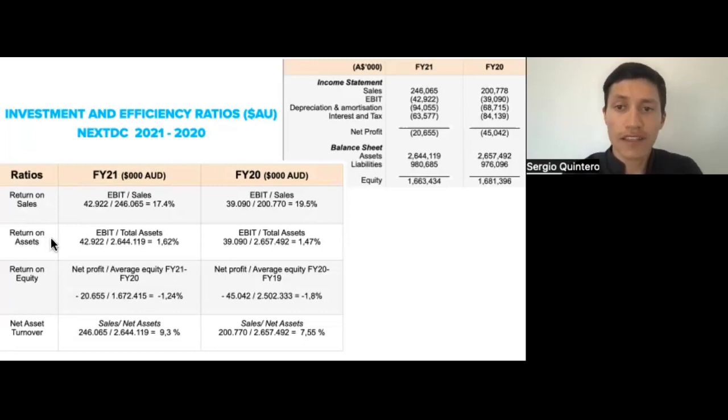The return on assets is how effective the assets management is to generate revenue. For 2021, it was 1.6, maintaining a similar value compared to the previous year. The company requires a high level of investment for its operation and returns low operational profit.